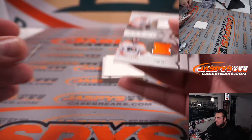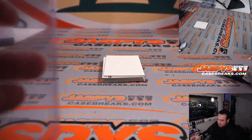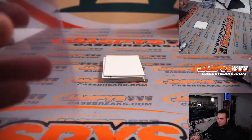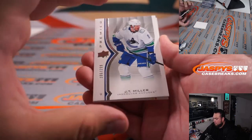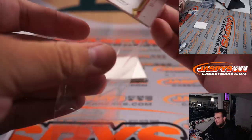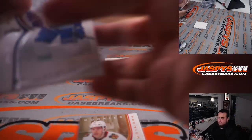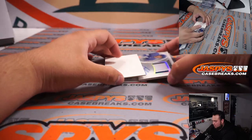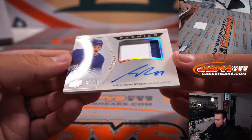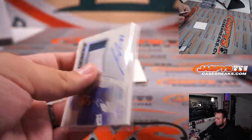We have Claude Giroux and Carter Hart. Anthony Mantha. Yeah, for sure, man. JT Miller and Kurashev. And Nick Robertson to 99, patch autograph for the Toronto Maple Leafs. It's like a horizontal RPA. Another one there for the Leafs and Wesley.